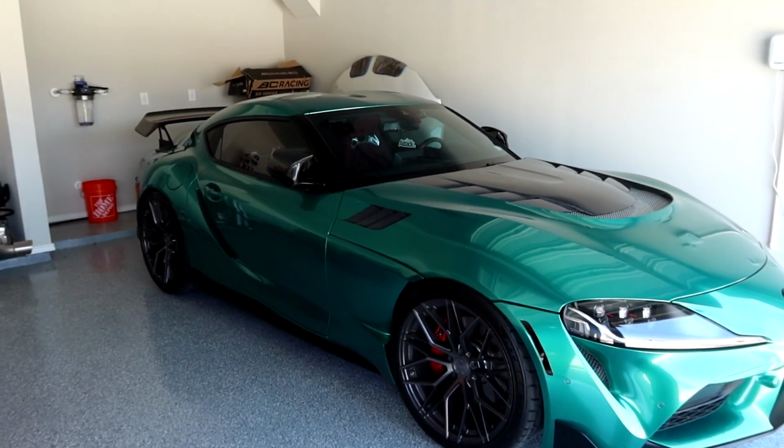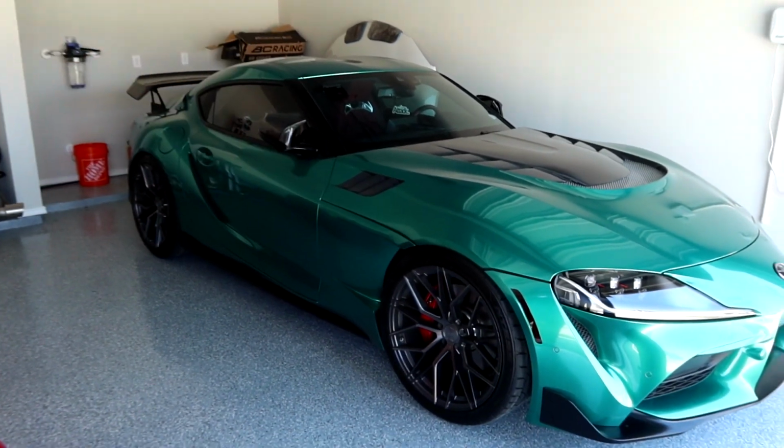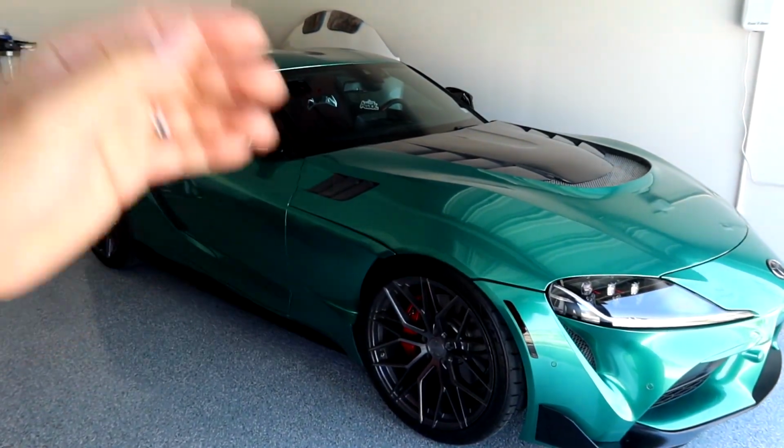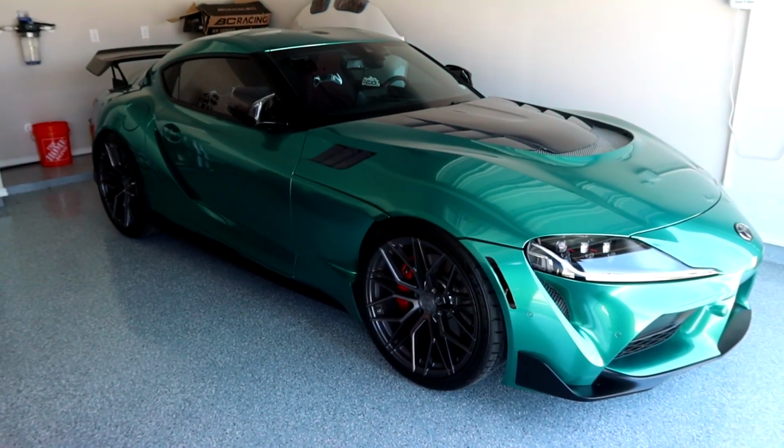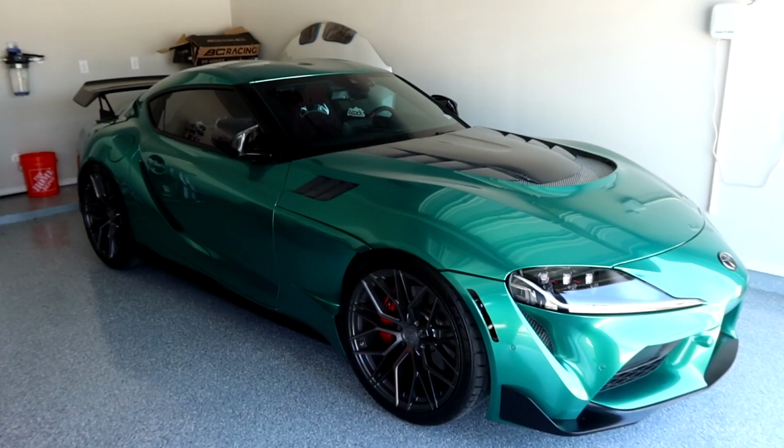But now, 2 years later, a lot of companies have already rolled out different front bumper designs, different hood designs, body kits, stuff like that. So, with time, more aftermarket support on the Supra. So it's a tough choice if you were to ask me, if I were to pick only the S2000 or the Supra, which would I pick?